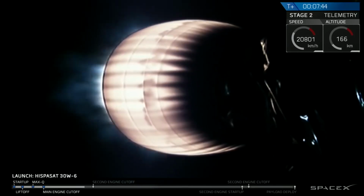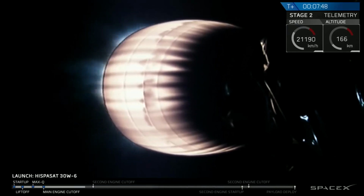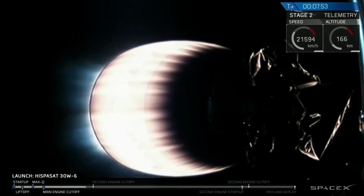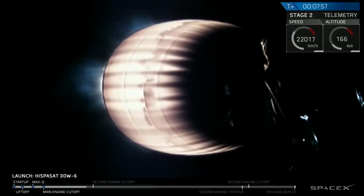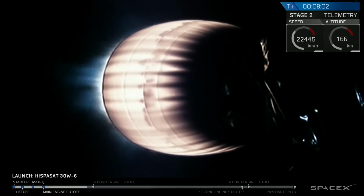We've got cameras on the back of the second stage giving us these live views. We're about 1 minute away from SECO, second stage engine cutoff number 1. That will leave us in a parking orbit. Once we get engine shut down, we'll wait for the guidance engineer to confirm that we have a good orbit. Vehicle is in terminal guidance.